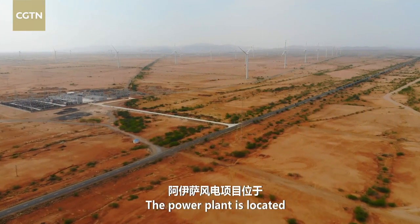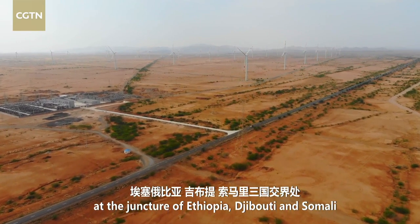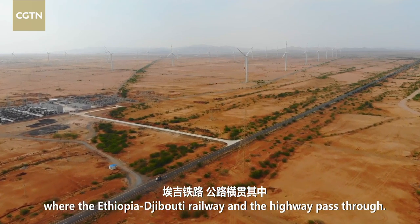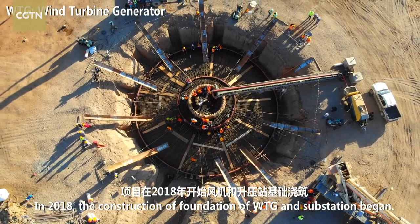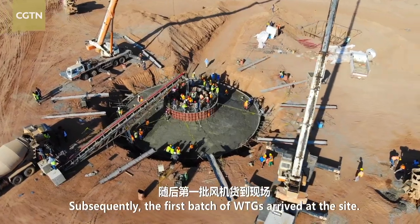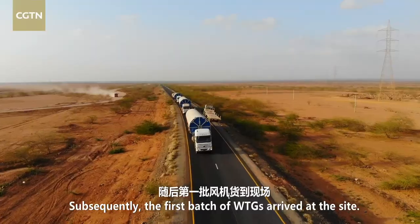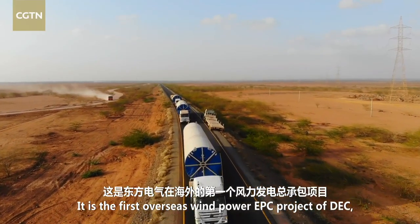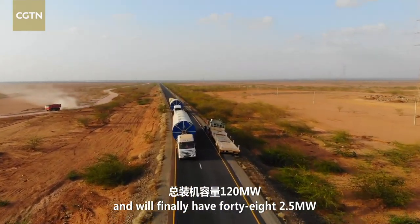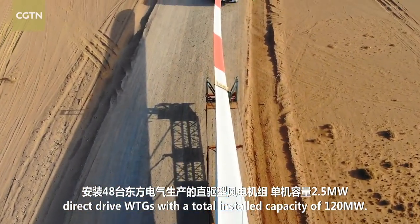Aysha Wind Power Project is located at the juncture of Ethiopia, Djibouti, and Somali, where the Ethiopia-Djibouti railway and the highway pass across. In 2018, the construction of foundation of WTG and the substation started. Subsequently, the first batch of WTG arrived to site. It's the first overseas wind power EPC project of DEC. We finally have 48 2.5 MW direct drive WTG with a total installed capacity of 120 MW.